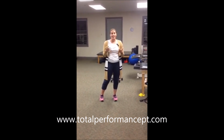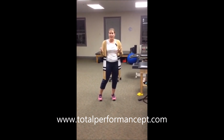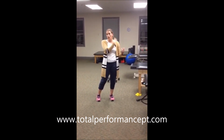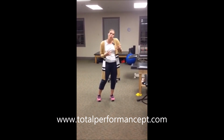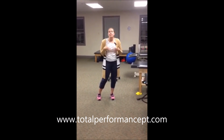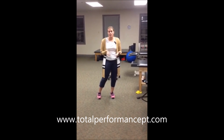I treat lots of moms of 4 or 5 kids who have these horrendous shoulder issues on one side, and it's from doing this. It's from holding them like this. It's from doing this for so long that now it's become a serious issue.